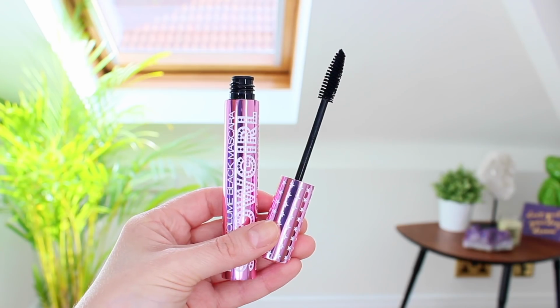I'm gonna go straight in with the Showgirl Extra Volume Black Mascara. I do like volumizing mascaras. This does have a nice fat brush and it's tapered as well, which I like. I just feel like these sorts of brushes just get all of your lashes.